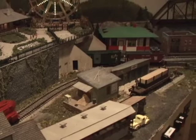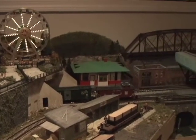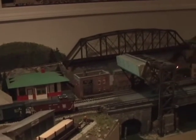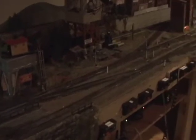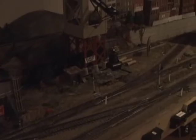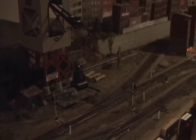This logging operation here, what is that? The scratch built? That's Bar Mills. Oh, it is? That's Bar Mills. Matter of fact, I just got him in this week. That area was left open. We finished the S gauge planing mill, which will go there, a pump house, and a powerhouse. Those two pieces will complete that area. He just finished them this past week, and he just shipped them. We're hoping to have them in time for the show now. His kits are great. The detail is phenomenal on his kits.